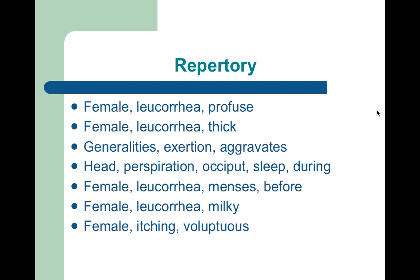144. Female, leucorrhea, menses before. I'm on page 722. How are you guys getting? Okay, Sue got 721. I'm on 722. Leucorrhea, menses before. Mine's 722. And it's interesting, Calcarea and sepia are both pretty strong remedies for menses before.